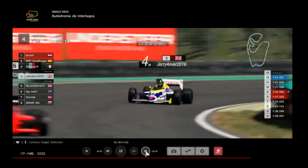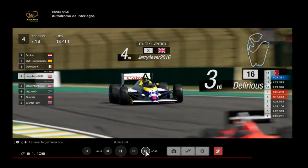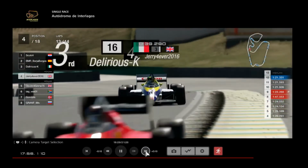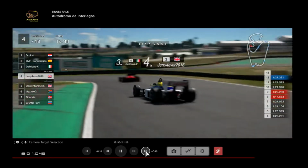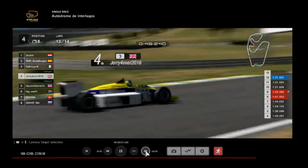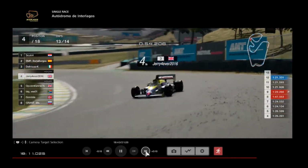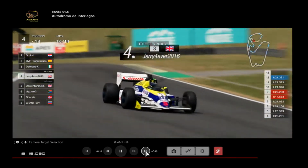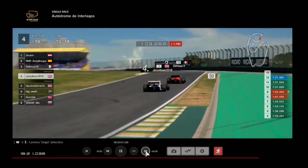But the way they're struggling on their tyres, if they've gone onto hard, they shouldn't have been too bad. But I've got a sneaky suspicion they've gone onto the medium tyre again, and that's why, because they pitted around lap 5, they're struggling on their tyres. They're wearing out too much, and that's why I pitted around lap 8, I think, if I remember rightly. And much better. Look at that, really struggling to put the power down for Delirious K there, and we're having no problem at all.